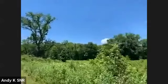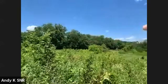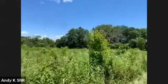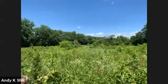You can kind of see, if you look back through there, there's a lot of woody plants that are just popping up in here. So that's what we try to remove with fire, because this is like a moist meadow, or a wet prairie, they call it.